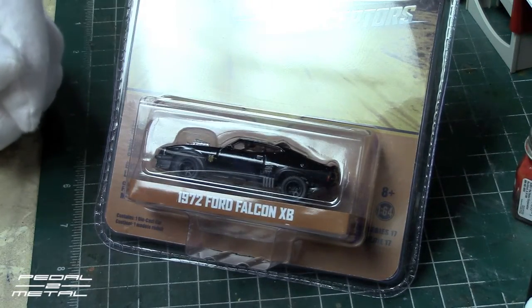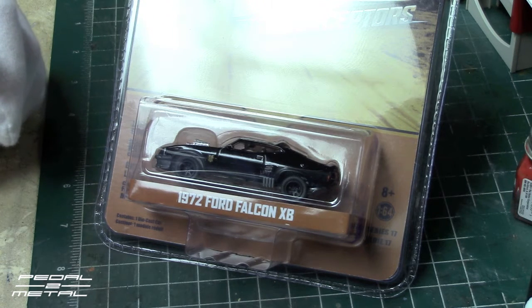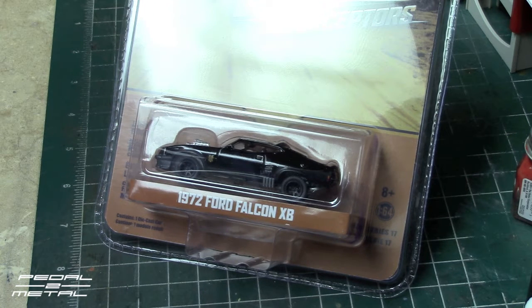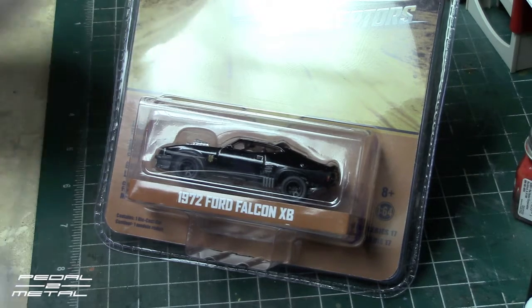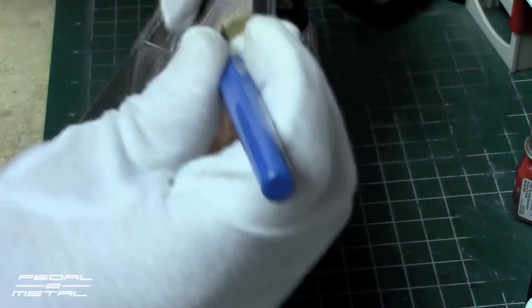So we'll crack it open here, and we'll do a side-by-side comparison with the 1/64 scale Ace Models resin cast Mad Max car, which is pretty impressive. But so we'll take a look here. First we'll go ahead and crack this sucker open.